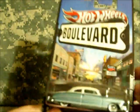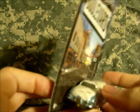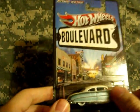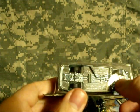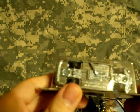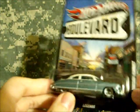Found out of Legends, the 52 Hudson Hornet. Real nice car. Classic NASCAR racer. Can't wait to see what some people are going to do with this custom-wise, you know, make it look like Doc Hudson or put some other tampos on it. Be nice to see what it would look like in the main line later on in its incarnation. Probably going to have a plastic base, but I like how it's got the side exhaust. Real innovative, just real nice detail. And this car still holds a bunch of its old NASCAR records that today's cookie-cutter cars can't even touch.